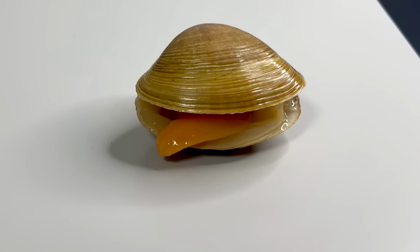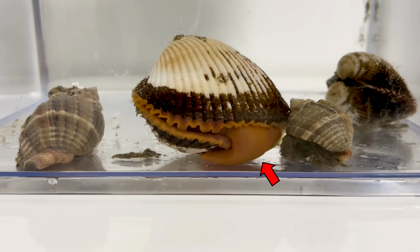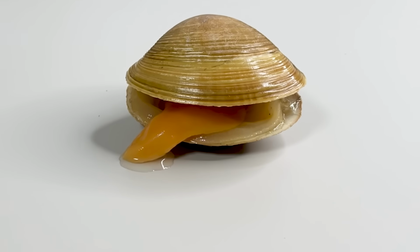A clamshell opens up, and something comes out from inside. Clams are usually more active than you might think. So what's the secret behind these creatures?